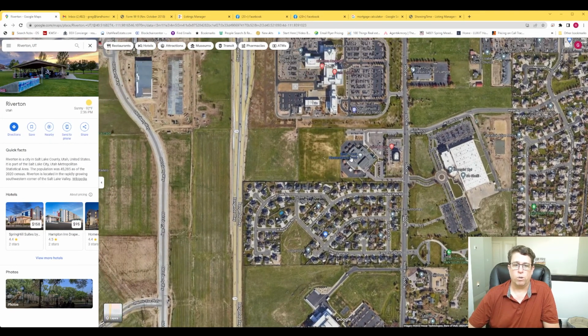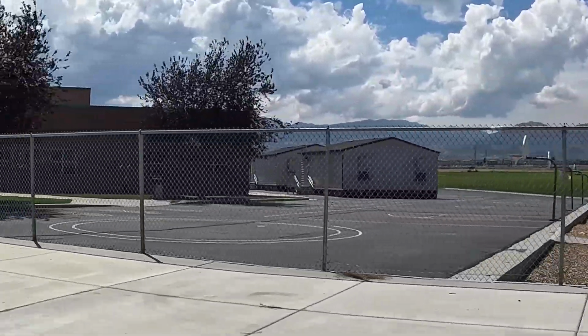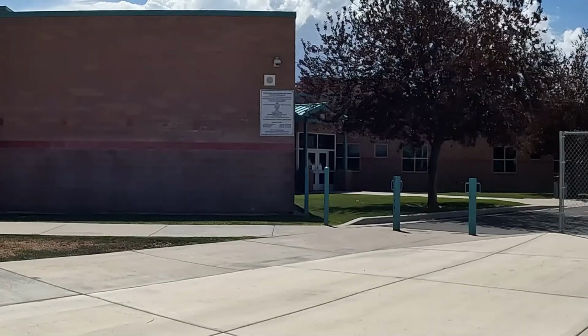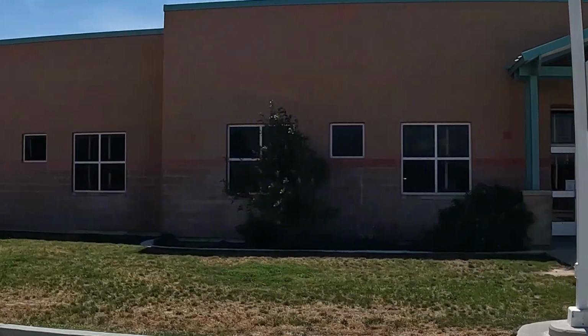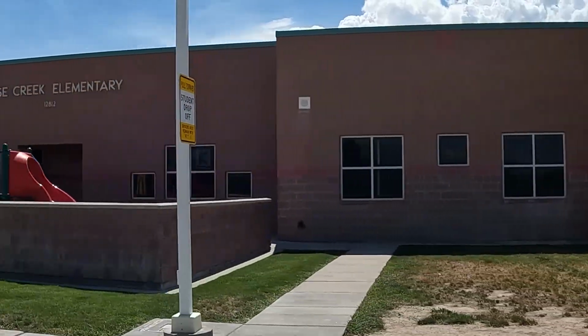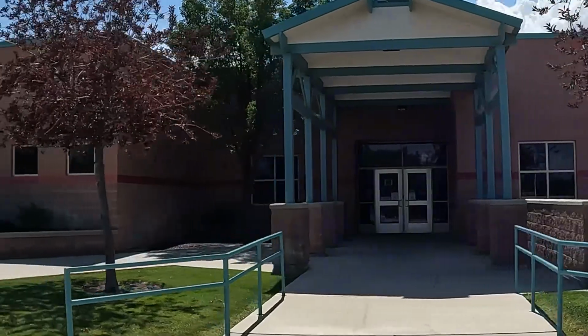Across the street is Rose Creek Elementary, and when we first moved here, that's where Chase went to school and graduated. So he's moved on to middle school now. I can tell you that this school was a great school. We had no issues with it. Teachers super nice. Just a great school to attend.